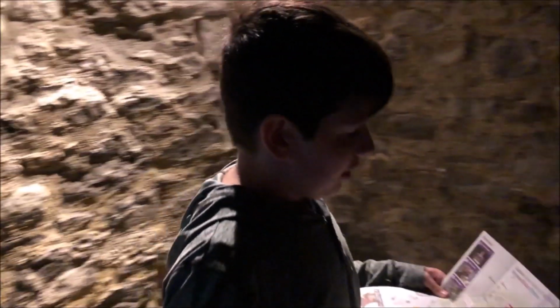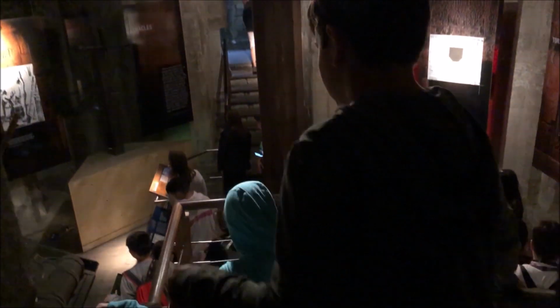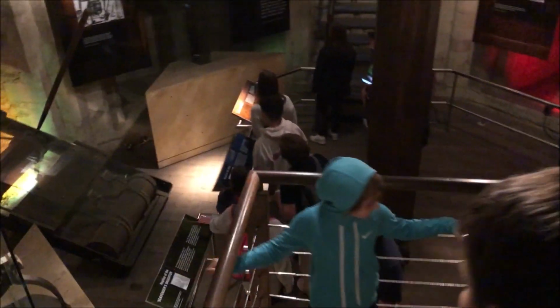Alright, Leland, where are we? We are in the Tower of London. Well, this is the Bloody Tower. The Torture Tower. Wait, are we already in it? Yep. Down here. I see the things where they stretch. Yikes. Oh. But the people there are stretching back.